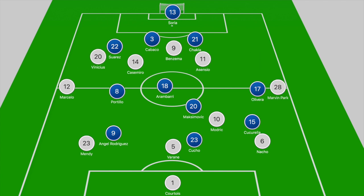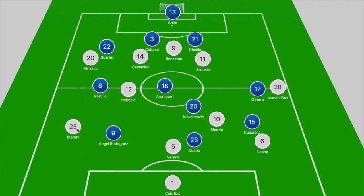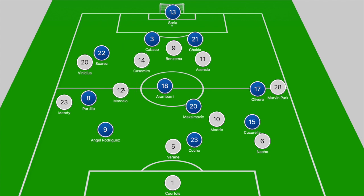If you focus on that midfield zone, with Casemiro operating as the runner and Modric in a deeper position, Madrid lack a link between midfield and attack, and that's where Marcelo's creativity was useful, whereas Mendy was protecting space behind him. And then you could also see an overload down that left side, because if Mendy looks to push forward with the ball, it pulls out Portillo, and it creates a 3v2 overload with Vinicius, Marcelo, and Mendy ahead of Portillo and Suarez. There were times where we saw Marcelo in the gaps between Portillo and Arambari.